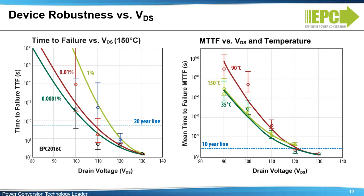But on the right-hand side, there's a mystery. If you look at the drain voltage on the horizontal axis and the mean time to failure on the vertical axis, this is showing the rate of failure versus temperature. Note that the 90 degree C line is above the 150 degree C line and the 35 degree C line. In other words, at 90 degrees centigrade, the time to failure is much longer than at lower temperatures or at higher temperatures. We didn't understand that for several years, and that's a mystery that I will solve for you today.